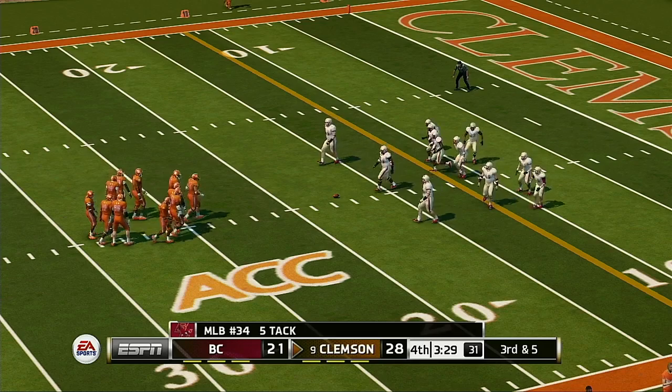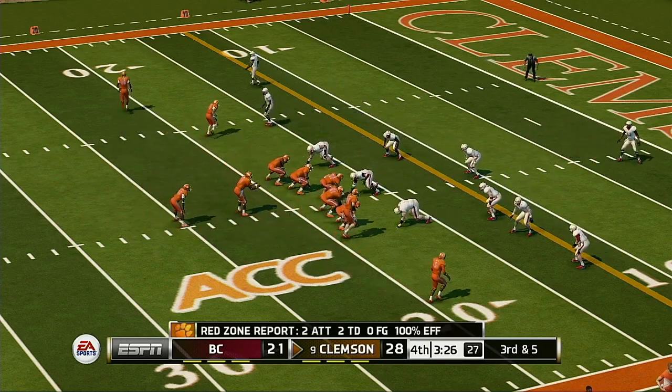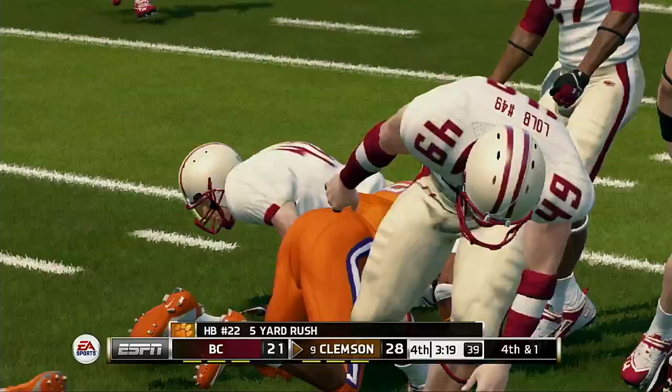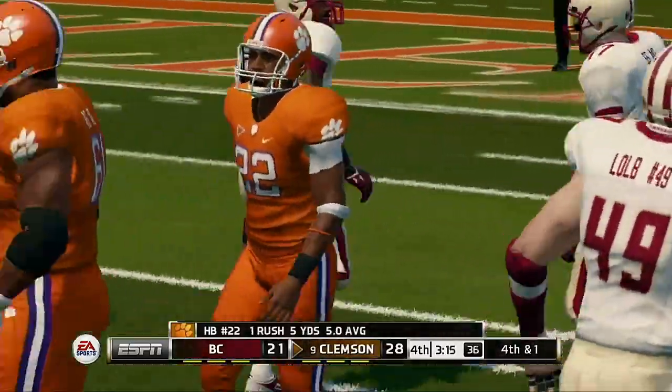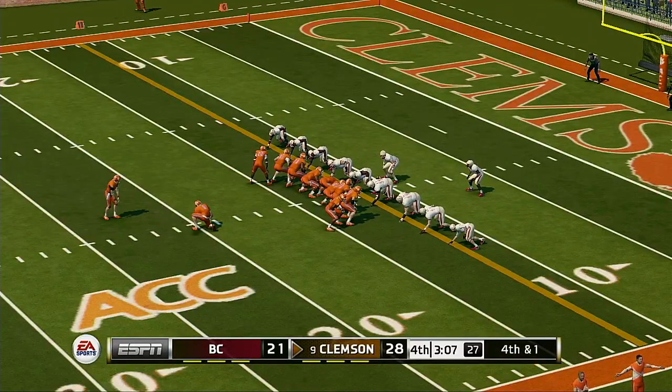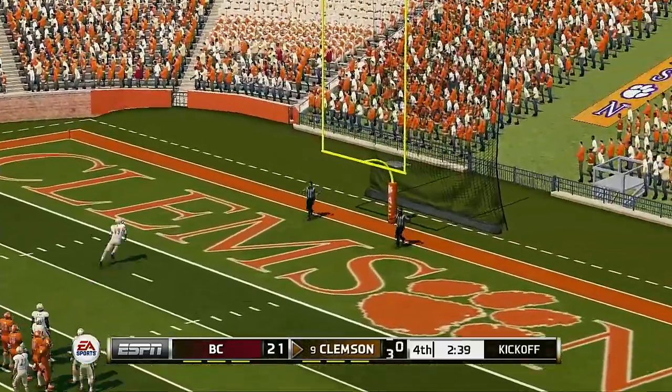Third down. Third and five situation. Ball on the 18-yard line. Nice run, and he's brought down. Gain of 5 yards. That'll bring up fourth and one. Clemson is up 7. The kick is up, and the field goal is good.